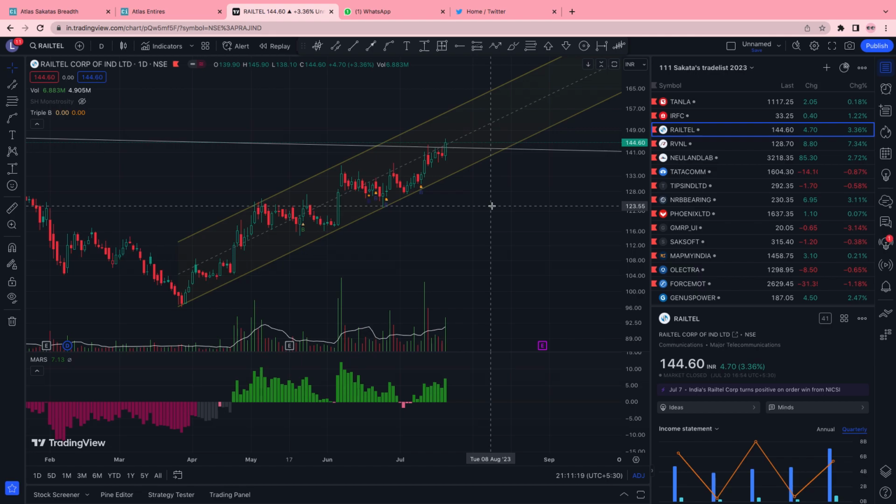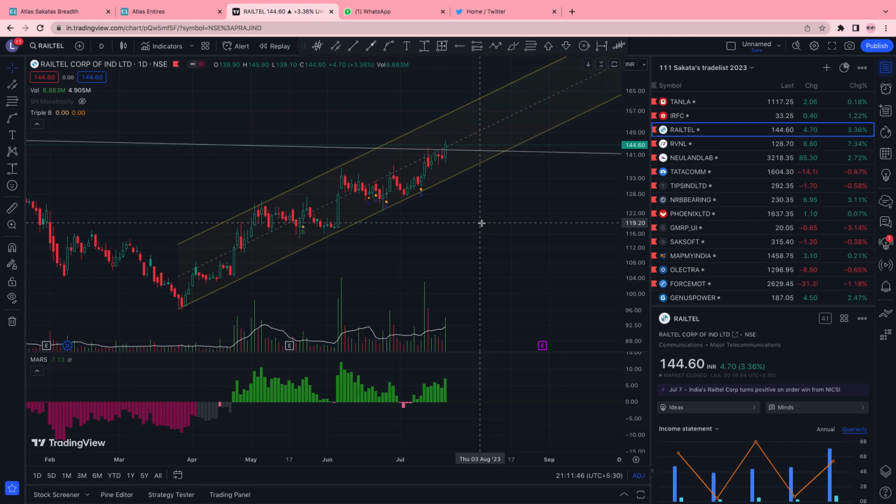For those of you who have a huge amount of money to move and are not psychologically ready to put directly 10-20%, I would suggest you put like 2.5 or 5%. That is a good way to go forward, and with every dip, every time it hits this channel support, one could add.